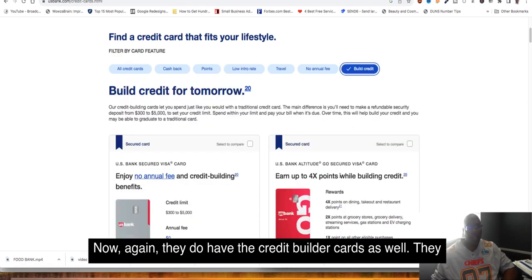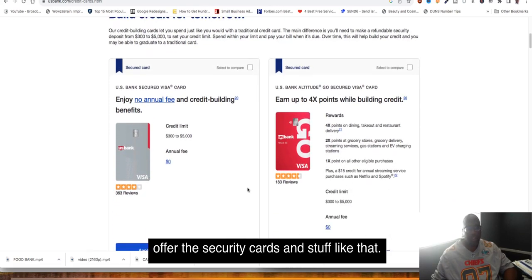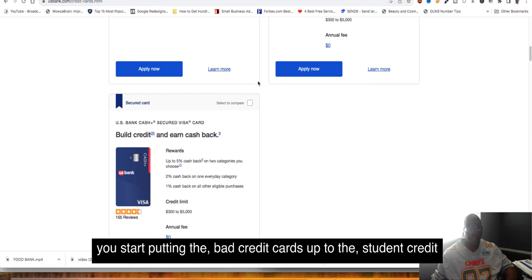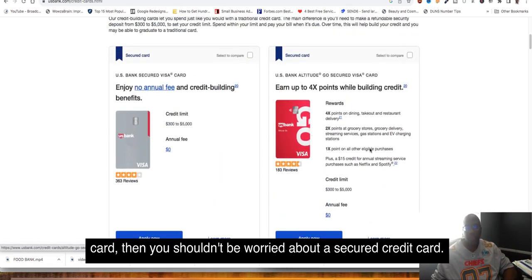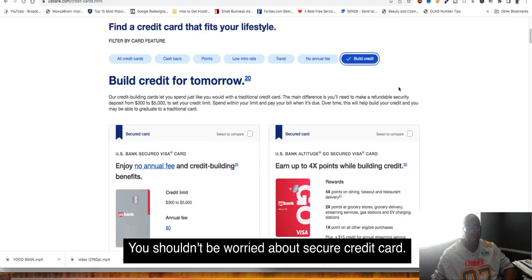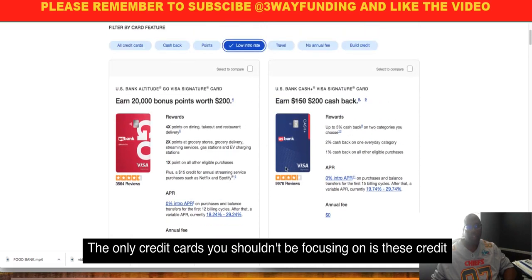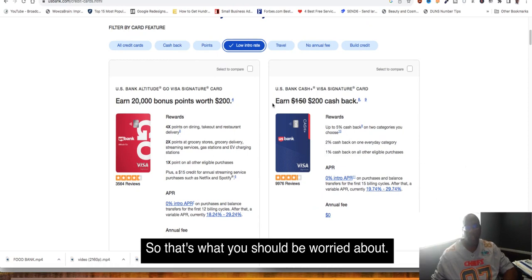Now, again, they do have the credit builder cards as well. They offer the secured cards and stuff like that. But if you're following my strategy that I showed you guys, when you start from the bad credit cards up to the student credit cards, up to the Vantage Score credit card, then the FICO 9 credit card, then you shouldn't be worried about a secured credit card. The only credit cards you should be focusing on are these credit cards that don't charge you any interest for a long period of time. So that's what you should be worried about.